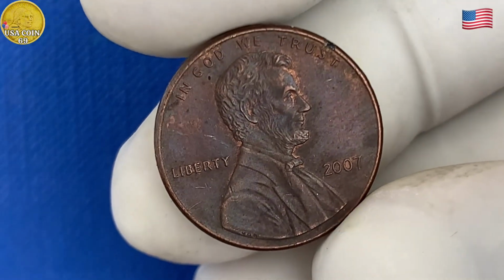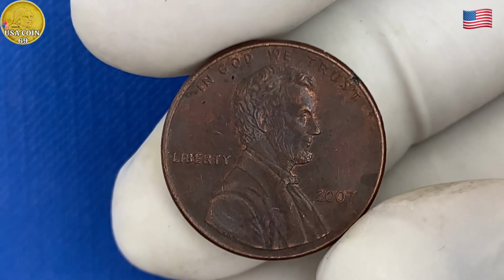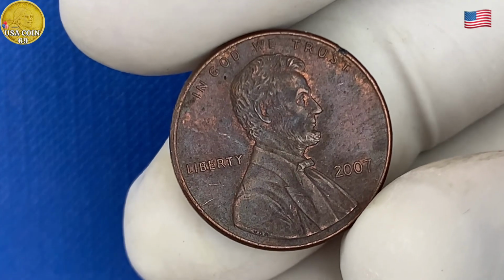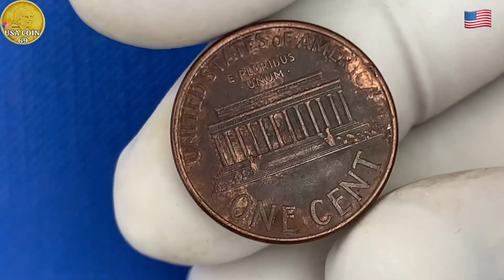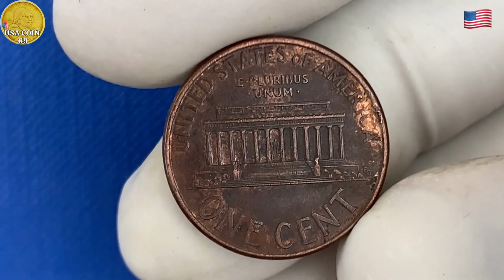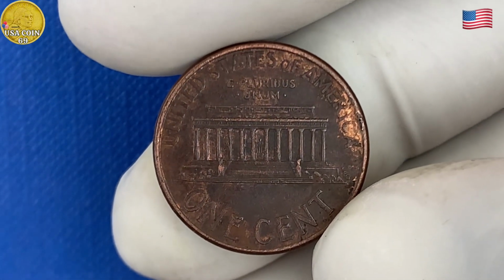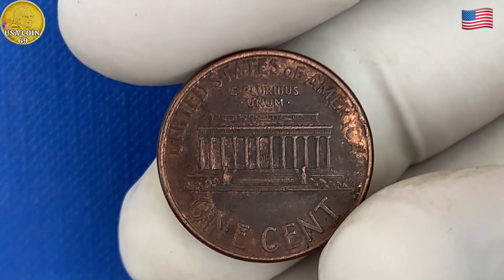You might be asking yourself how you can tell if your 2007 penny is one of these rare wide AM coins. Well, the key is to carefully examine the reverse side of the penny. Look closely at the word America and focus on the spacing between the A and the M. On most 2007 pennies, these letters are quite close together. But on the wide AM error coins, there's a noticeable gap between the two. It's subtle, but with a magnifying glass or a jeweler's loupe, you'll be able to spot the difference.